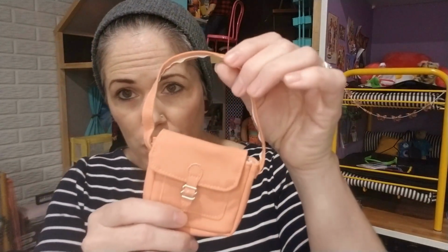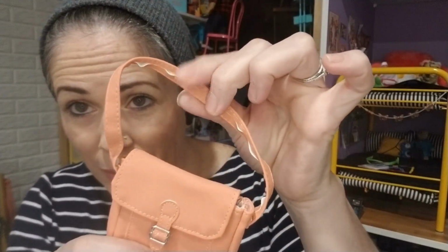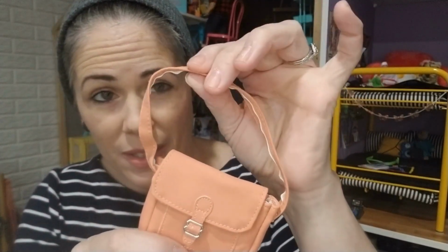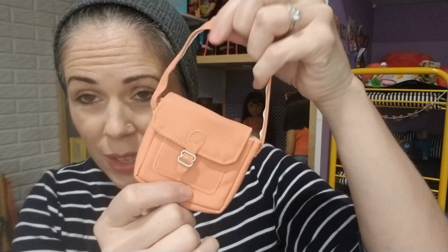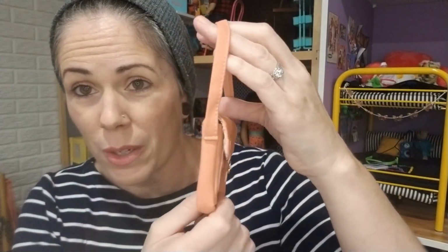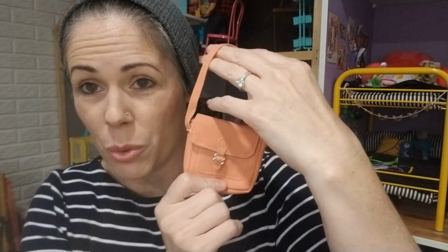This one is really cute. I hate that they did this with the underside, that it's not sewn. It's just like they hoped that the glue would stick. It makes it look way cheaper than this part does. Like, if you can get it to only show like that, then cool. But if any of this shows, it just doesn't look as nice.